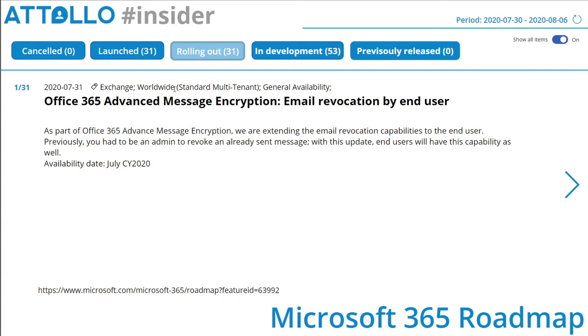It's not just one big platform. There's lots of different sub-farms and sub-areas in there. So you can typically expect a rolling out feature to take a week, a couple of weeks, a month, up to 3 months to roll out into all tenants. I think Microsoft's getting better at rolling things out quicker. So you may or may not see this yet, but it's what's coming soon, and it's time to start communicating these things to your users.